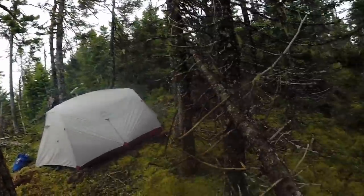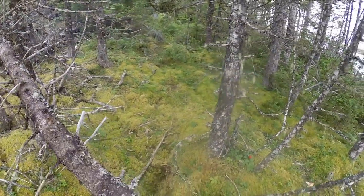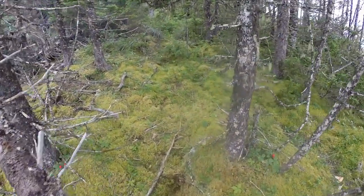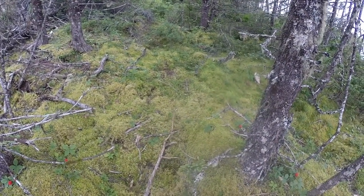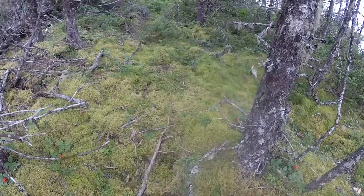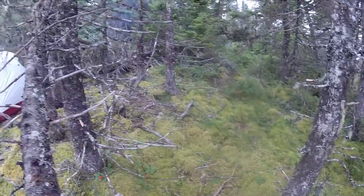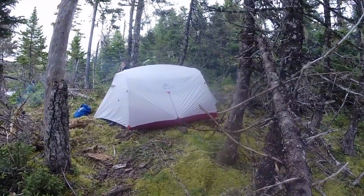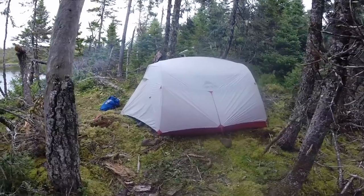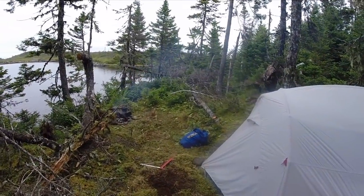When I came up on my site here, I actually interrupted a resting caribou who was right here. I don't know if you can tell where it was. It's a little beat down and matted. It was a lot more matted yesterday evening when I first came in, and he spooked off. But, you know, his rent was up, and it was my turn to put my site here. So, this is it. This is my dandy little campsite.